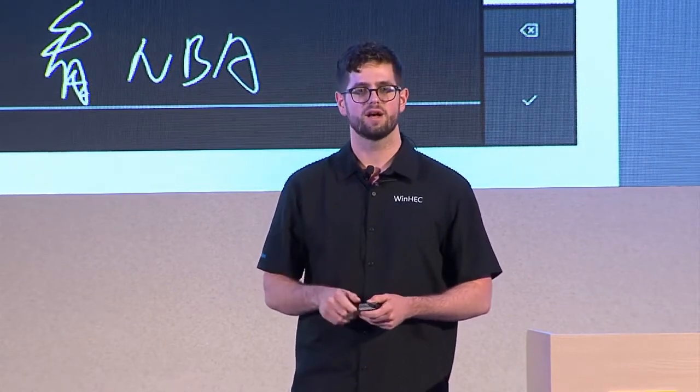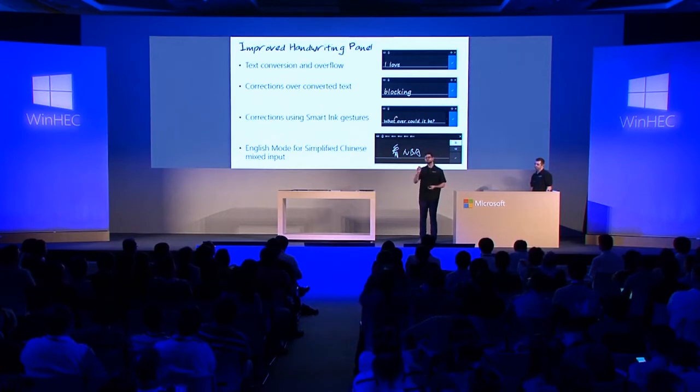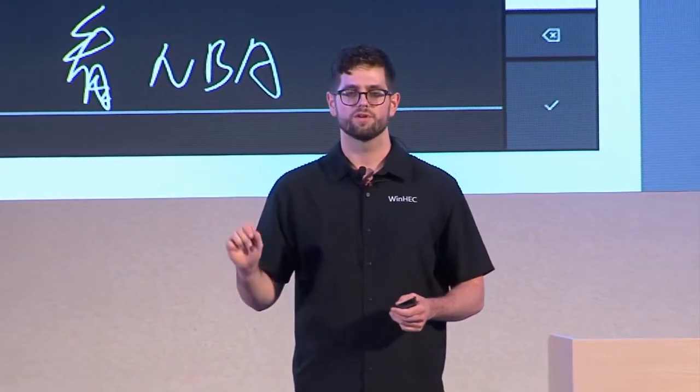So what we've done in the Fall Creators Update is we've made the handwriting panel float by default. Now it'll go up to close to where you're writing, on the text box that you've clicked on, which gives you the ability to focus on the task at hand. We've also made some other improvements to the experience as well. When you start writing, you don't have to worry about running out of space. Once we recognize a word, we can allow you to move on quickly past it with overflow. So you can just keep writing. You don't have to worry about pausing, waiting for those changes to be recognized, and then committing them.